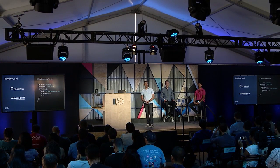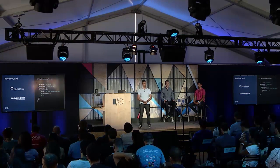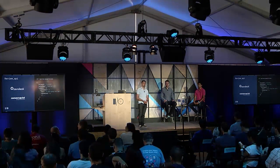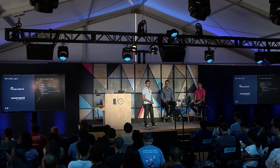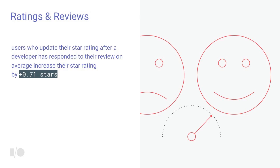So if you're using Zendesk, for example, you can just go to your Zendesk account with a couple of clicks, link it with Play, and start receiving your reviews directly in Zendesk, integrate them with your flow in there, reply from there, and see them be propagated live in the Play Store within seconds. Responding to your users, let me say once more, is really, really important.